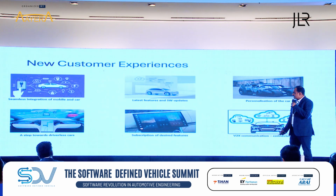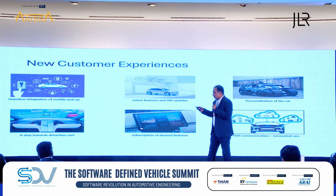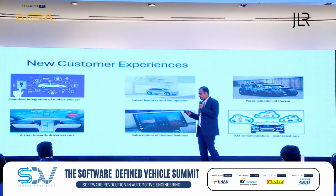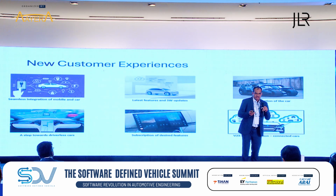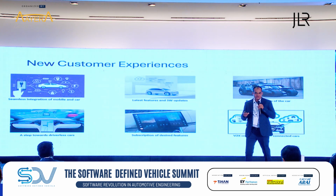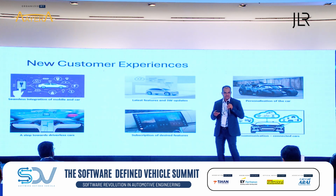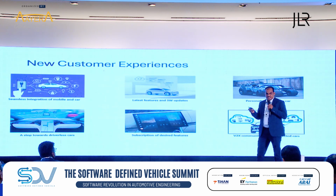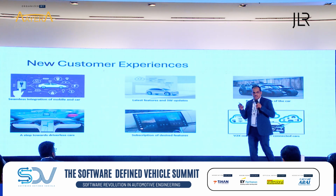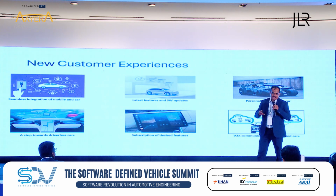In terms of the customer experiences, first we talk about seamless integration of the mobile and the car. Now we get our phone, and most of our work happens through the phone, but when we actually get into the car, then we again have to depend on our phone to do our work. So we can expect the seamless integration of our mobile phone to our car ecosystem, and then that can be extended to your home automation as well.